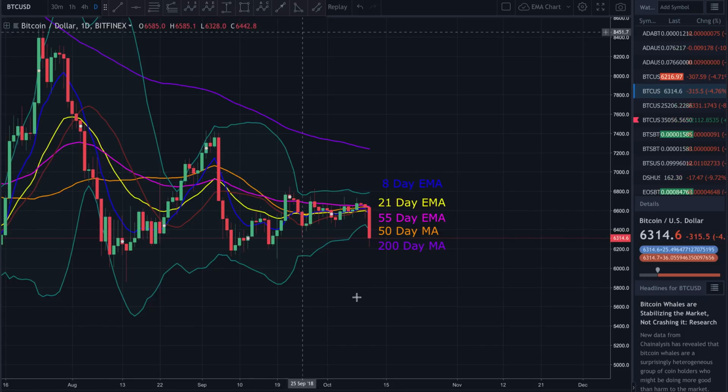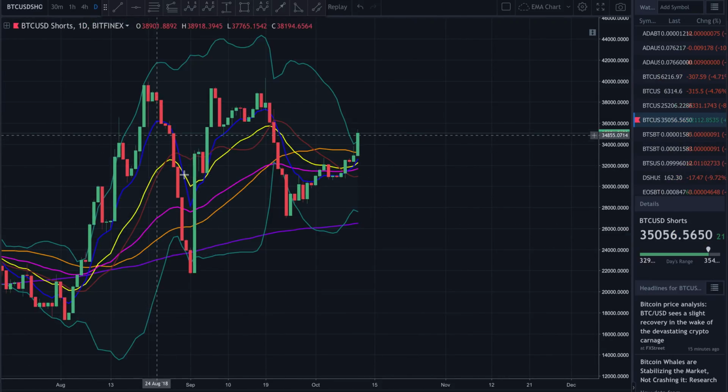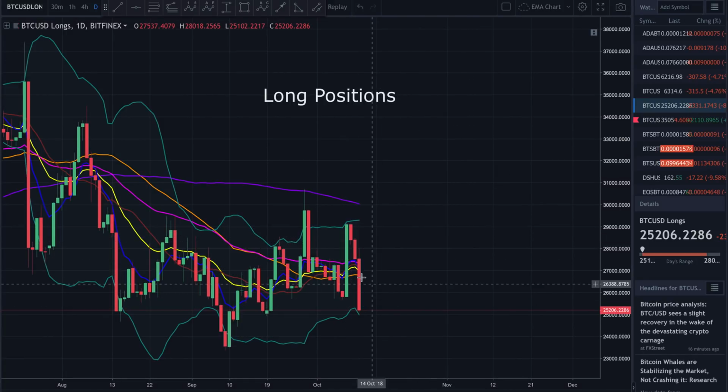If we come over here and we look at short positions, let me get to shorts. There we go. Short positions. This is on the daily. Shorts have been continuing to rise over the last couple of weeks. Actually, the last couple of weeks. And we can see, of course, today is no exception. They certainly did a nice little spike today with that drop in price. So if we look over at long positions, longs are falling off the board. Again, you would expect that. So retail expects this thing to go much lower.